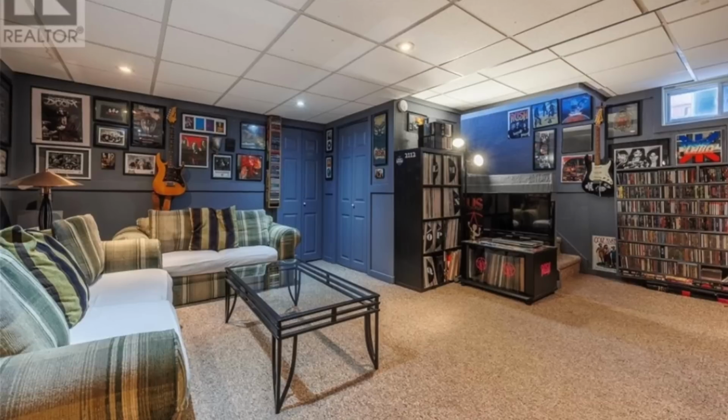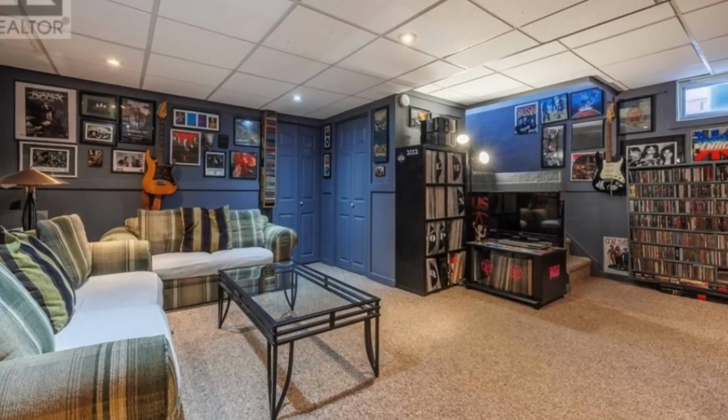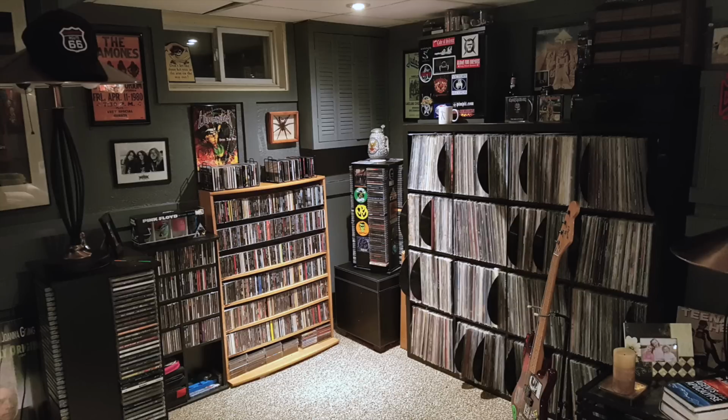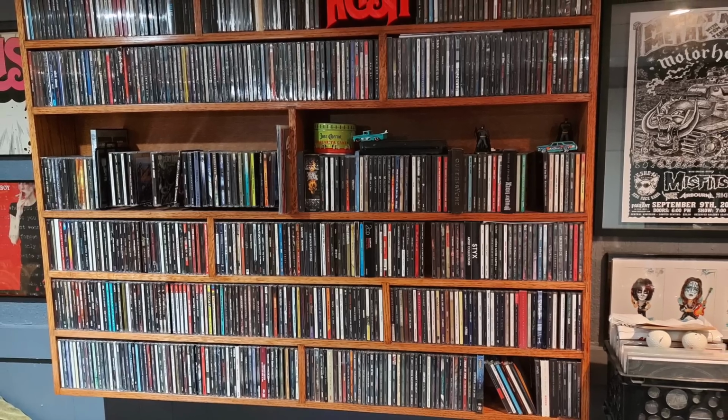So Darren is a basement dweller like myself. I've always loved basements for whatever reason. This is where my music room is, the bar, the movie room. I spend a lot of time hanging out in the basement. Anyway, let's check this out. It's got some records, got that Rush box we talked about. I see a bass guitar there as well. Holy CDs, man. Big time CD collector, big time Rush fan.